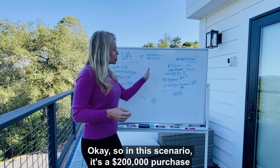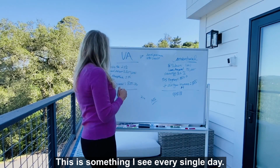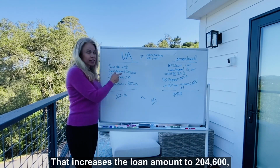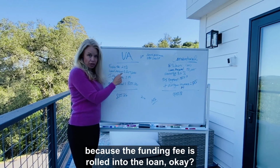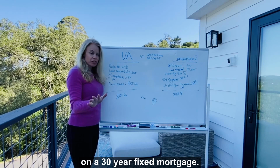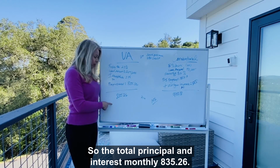Okay. So in this scenario, it's a $200,000 purchase with a 680 credit score. This is something I see every single day. The VA, you've got your first time use funding fee of 2.3%. That increases the loan amount to $204,600 because the funding fee is rolled into the loan. Okay. Interest rates, I pulled interest rates and it was at 2.75 for this scenario on a 30-year fixed mortgage. That would make the principal and interest $835.26. So the total principal and interest monthly, $835.26.